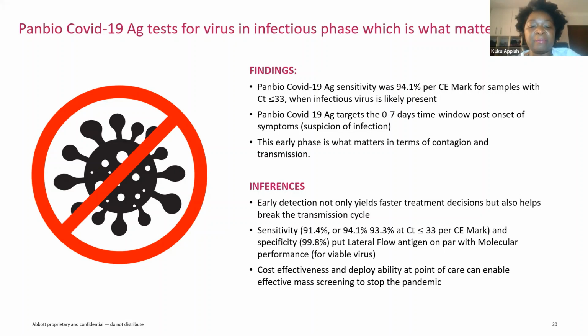And this test is cost effective and it is deployable at the point of care, which can enable effective mass screening to halt the pandemic.